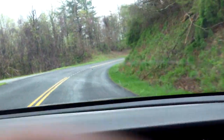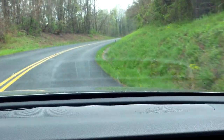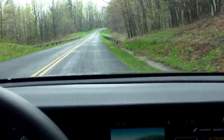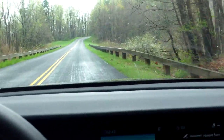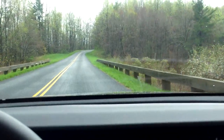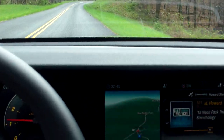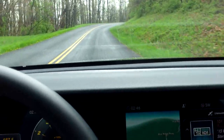Hey everybody, it's Eric from epautos.com, your libertarian car guy, and I thought I would show you some of the automated driving tech that is piecemeal being integrated into a number of new cars. I'm going to use this 2019 Mercedes E-Class as a demonstrator mule, but it's by no means unique.